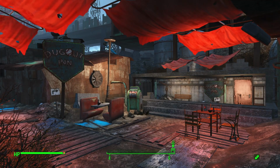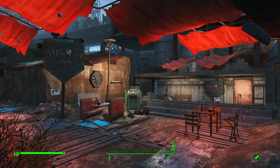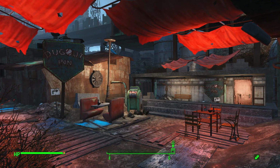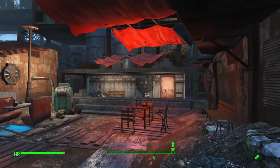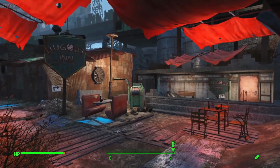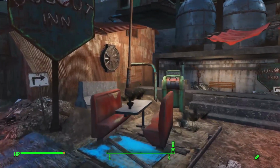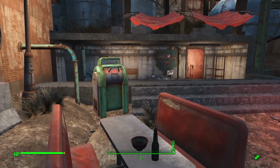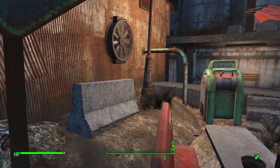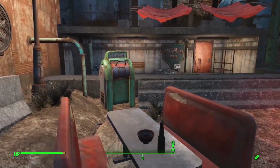All right, so our first stop is a little place called the Dugout Inn. It's made out of a repurposed baseball dugout, hence the name. So, we got a cute little outdoor seating area here. Let's take a little look around. Now, you just know that this booth stinks of mildew, just sitting out in the rain all day, uncovered. Those soggy cushions.